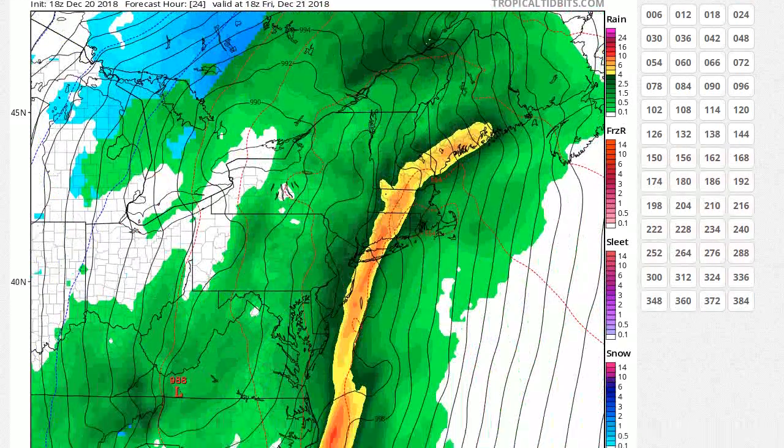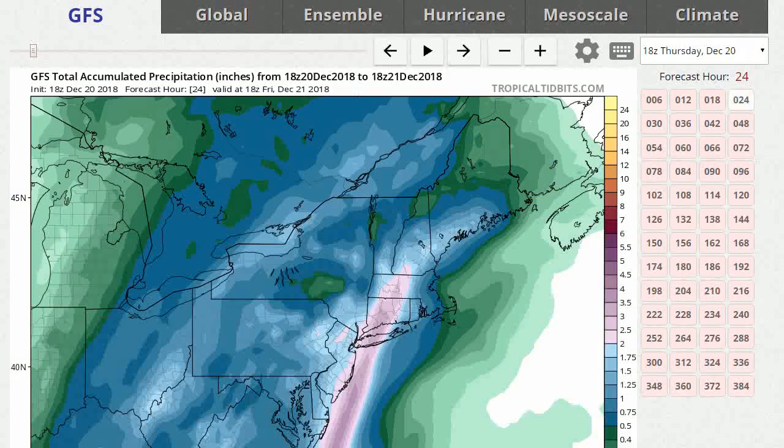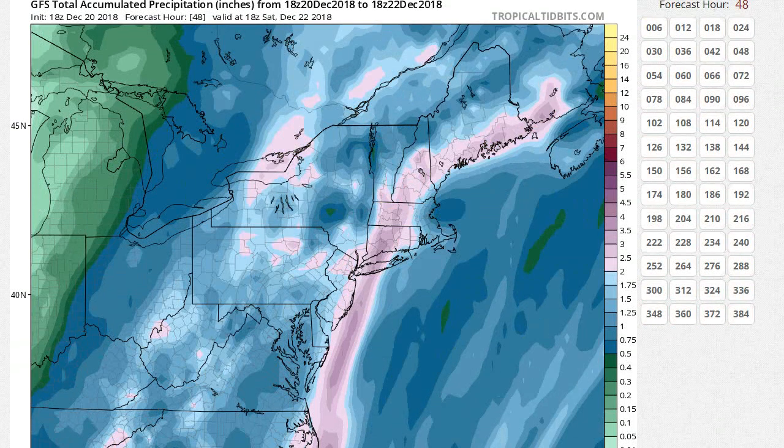All right, let's see what the GFS now has for the total accumulated precipitation. I bet the map looks different, and sure enough, it does. It has the worst of it over Long Island now. Parts of New Jersey into Long Island, the Jersey Shore into Long Island, are getting 2 inches or more, possibly 3 inches or more, tonight into tomorrow. That's quite a bit of rain.